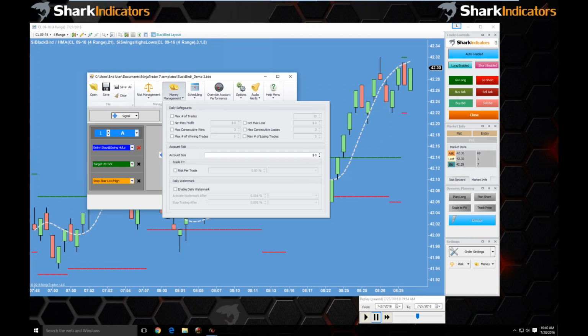And for the money management, this is something that our customers have been asking for a long time: some standard and also some more advanced money management rules. Some typical standard money management is like stop trading once I've hit $500 for the day, or stop trading if I've lost $400 for the day. Just some simple money management rules there. And there are some other metrics you can go with as well, like number of trades, things like that.